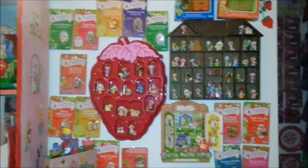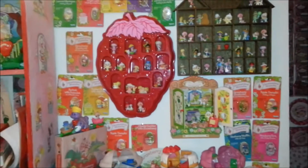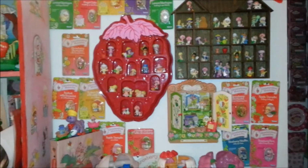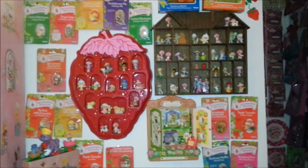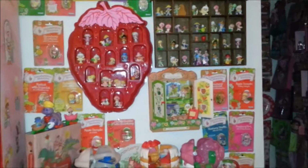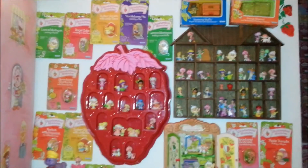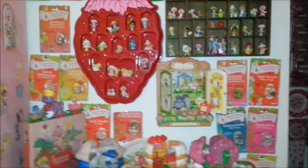Guys, it's Jody. So I haven't filmed a strawberry shortcake video in like 2 weeks, I realized today. And I was thinking, okay, it's probably because I'm trying to avoid dusting. So I went ahead and dusted my miniatures area. And I'm going to show you my strawberry shortcake miniatures today.